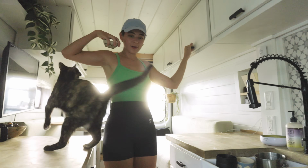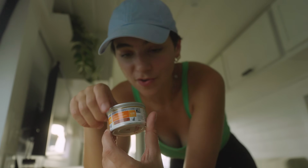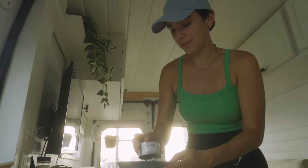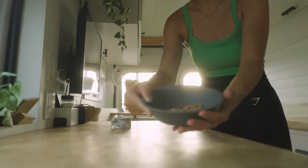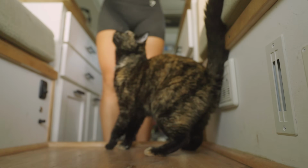Hello, ladies. This is where your food is. Stop. This is the food Sasha has been prescribed. It's for urinary care, so hopefully this will help get rid of her crystals. Yummy. That's the good stuff right there. Dinner? Here you go.